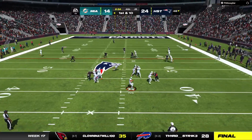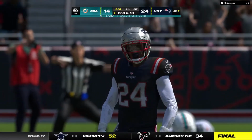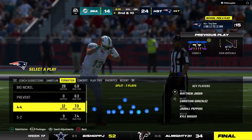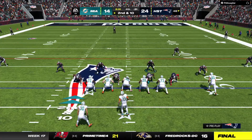Purdy to throw it on first down. And it's knocked away and incomplete. And they're at the point of the ball game now where they've got to take some chances. They've got to put the ball in the air and just see what happens. But this defense knows that all too well. Here's 2nd and 10.